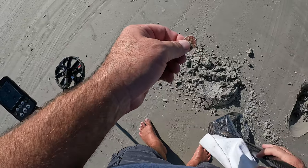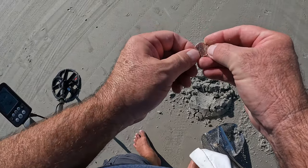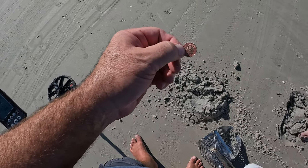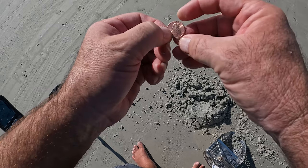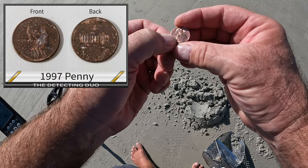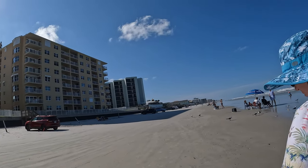On edge. A memorial penny. We'll take it. You never know. Maybe a penny? Could be jewelry. It has been. 97 memorial. It's a 24. Line, huh?